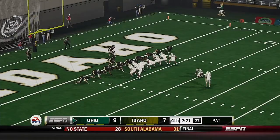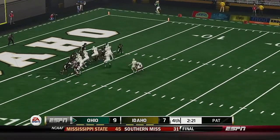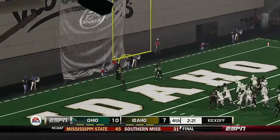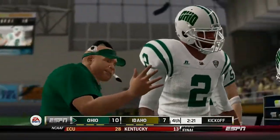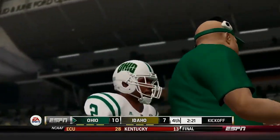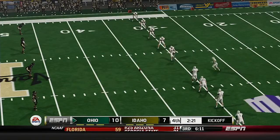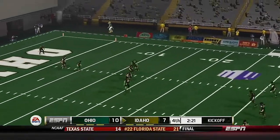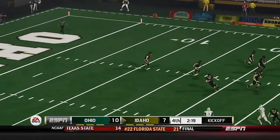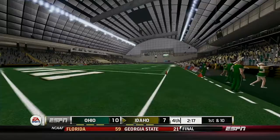Trying to go up by three, they'll kick the extra point. And he hits the PAT. A six-play, 49-yard drive, and a touchdown as a result. Beck looks ready to kick this one off. Roberts fields it at the three. He makes it out to maybe the 23-yard line.